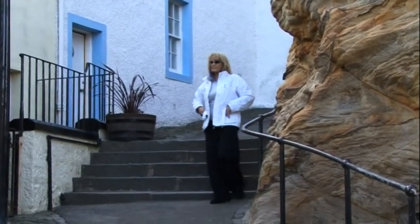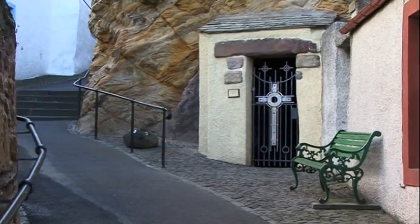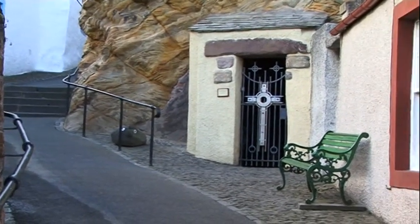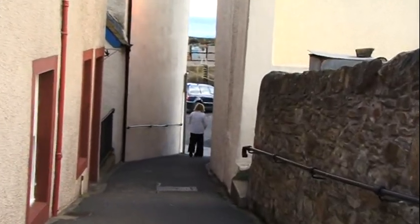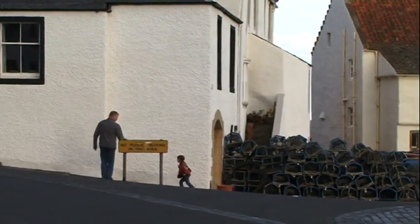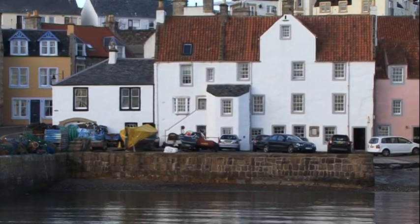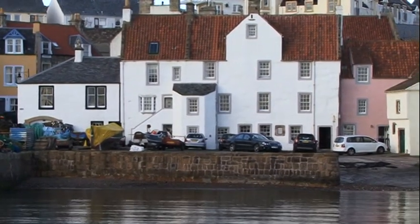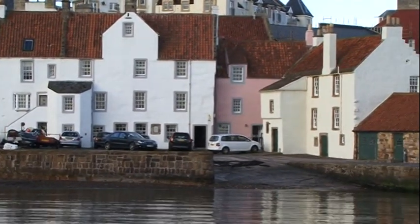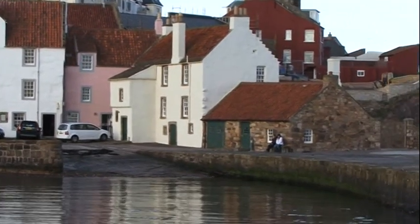This is Cove Wynd, and about halfway down, tucked into a corner, is St Fillan's Cave. This is the cave that Pittenweem is called after. It means place of the cave. The little cluster of atmospheric buildings in this corner are called the Giles. The largest house here, Giles House, belonged to a Captain Cook who once helped Charles II escape to France after an unsuccessful battle.